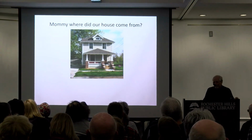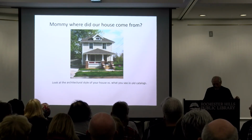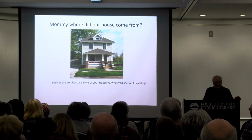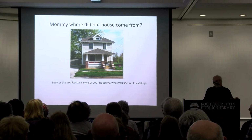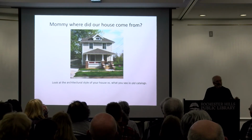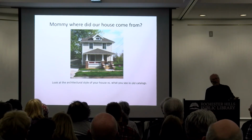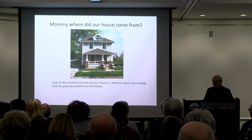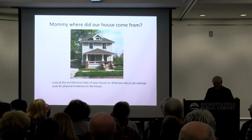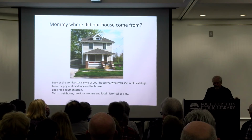So I say, okay, Mom, where did our house come from? Okay, what do you tell them? Well, what do we look for? Look for the architectural style of your home, okay? Do you see it in the catalogs? More than likely, you probably will. In some catalogs, somewhere, will have it. Now, that doesn't mean it's a kit home, but it's a good indication. Look for the physical evidence on the house, and we'll get a little bit more into that. Look for any documentation, and we'll get into that. How do you find what kind of documentation are we looking for?